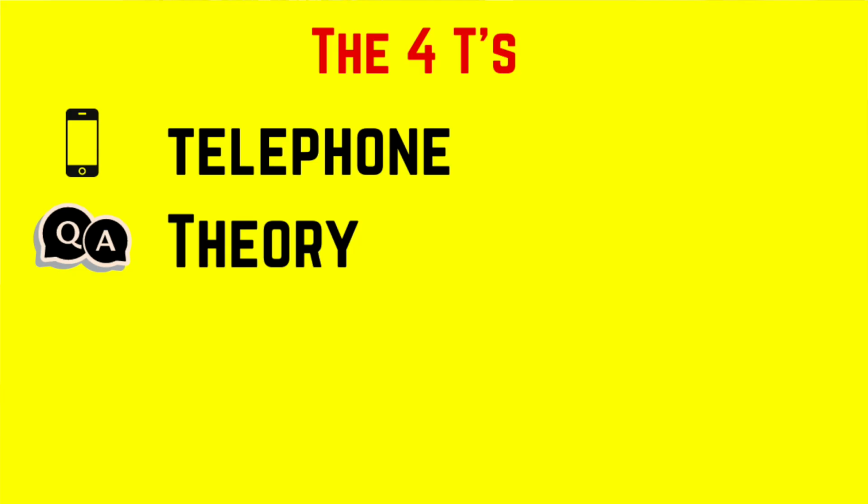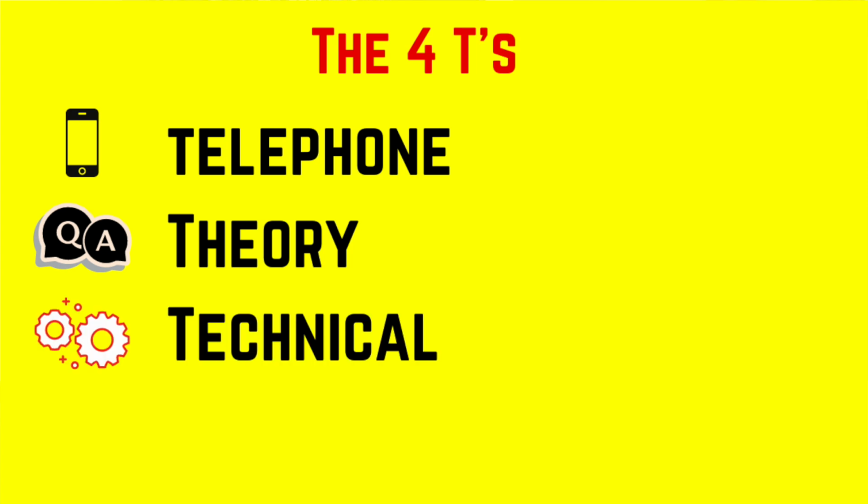The next T is technical. There will be some technical checks as part of your driving test at the beginning, and within that word technical there's 3 aspects. The first one is the engine checks. So once the tester has finished with the theory and the signs, he's going to come out of the test centre with you and go to the car that you're going to be using for your driving test.